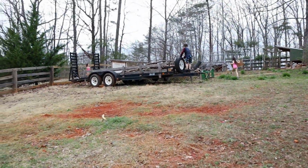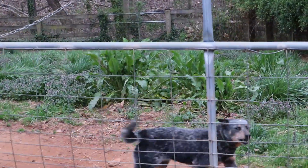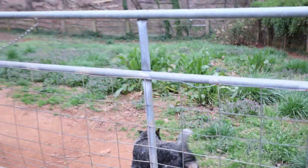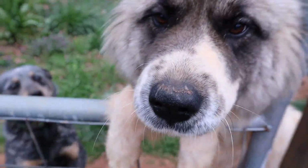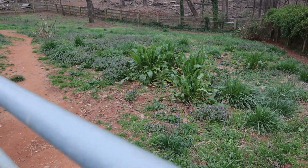Oh, y'all are funny. I hear y'all's jungle of a yard. We gotta get back there and mow. Look at your yard, it is so overgrown. Oh, look at how overgrown it is.